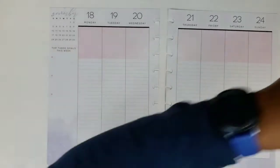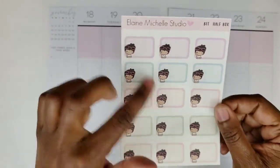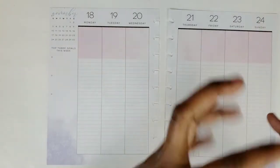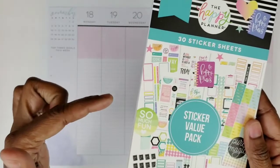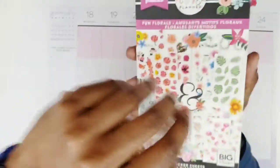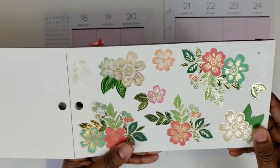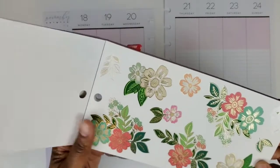Use your things. So I went through my stash and I remembered that I have these from E. Michelle Studios. So I was like, well, these would be cute to put down to note filming. So I'm going to use some of those, and I'm using the peachy and the mint kind of color from there. I also pulled some stickers from this sticker pack that came in the Joann's Mega Box, and I'm going to incorporate that with some florals from the Fun Floral sticker book. So also kind of in that same color palette, the mints and the pinks, peachiness. So yeah, that's what I'm gonna be doing.